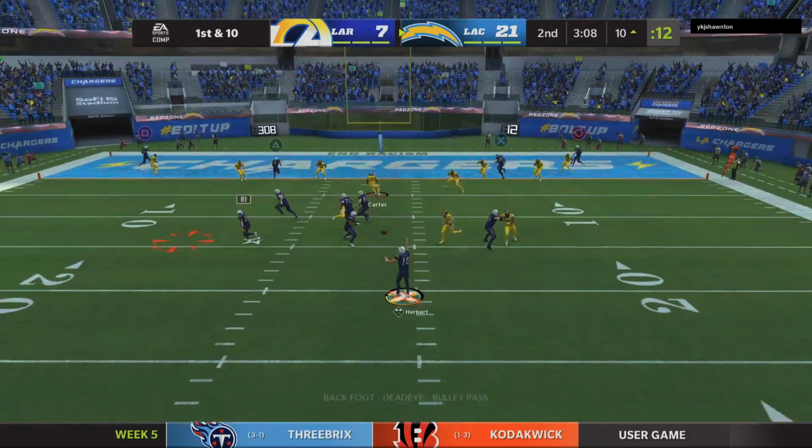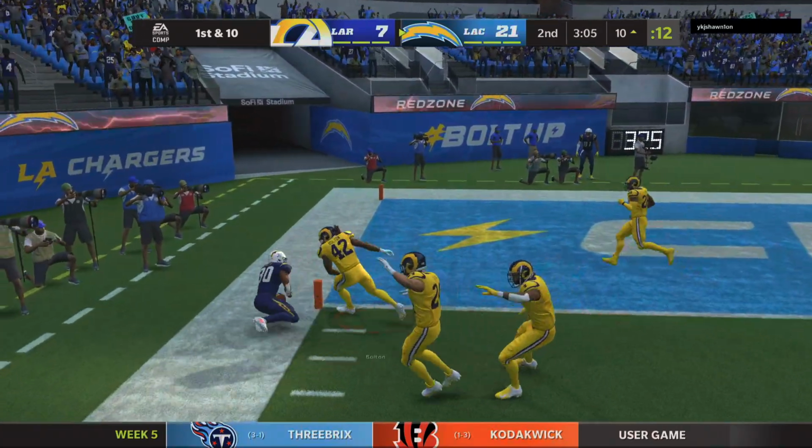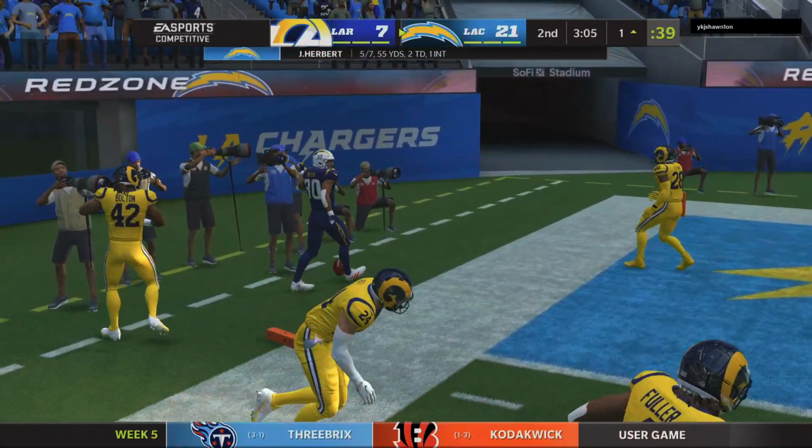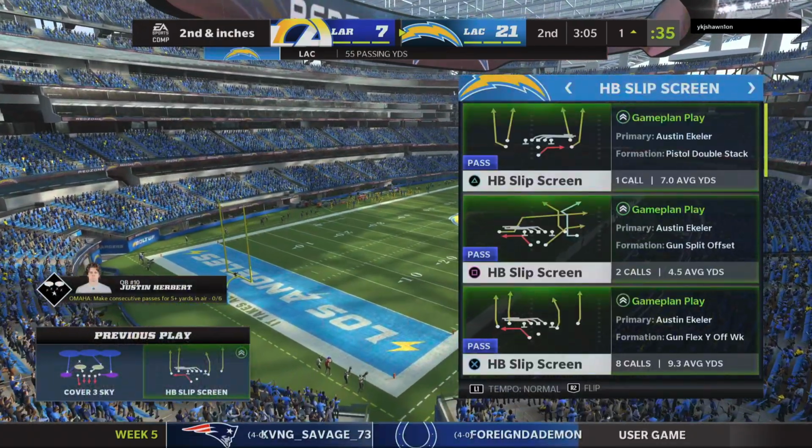Herbert setting up to throw on 1st down. He'll get this to Eckler. And he is out of bounds here. And that's good for a pickup of 10 yards. And it'll be 2nd and very short.